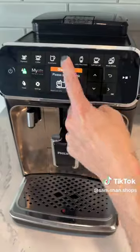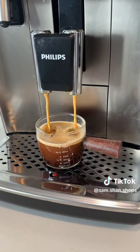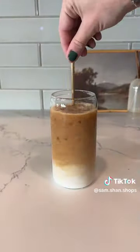And if you have a terrible Starbucks habit like I used to, this automatic espresso machine will completely kick it as it makes any custom coffee drink.